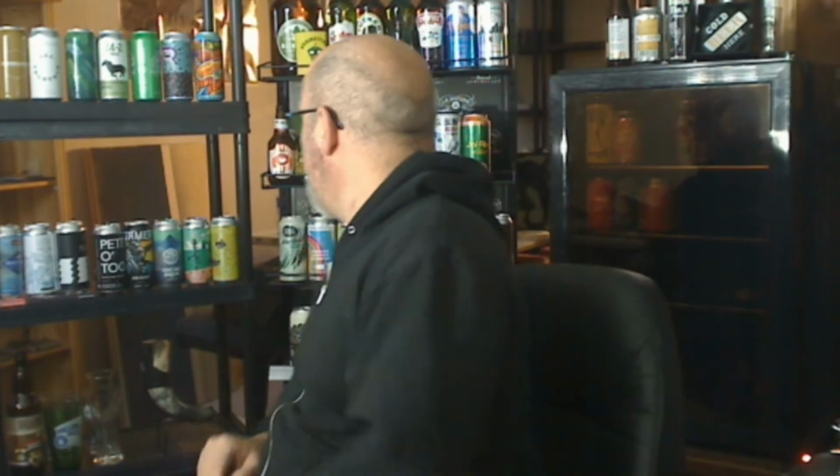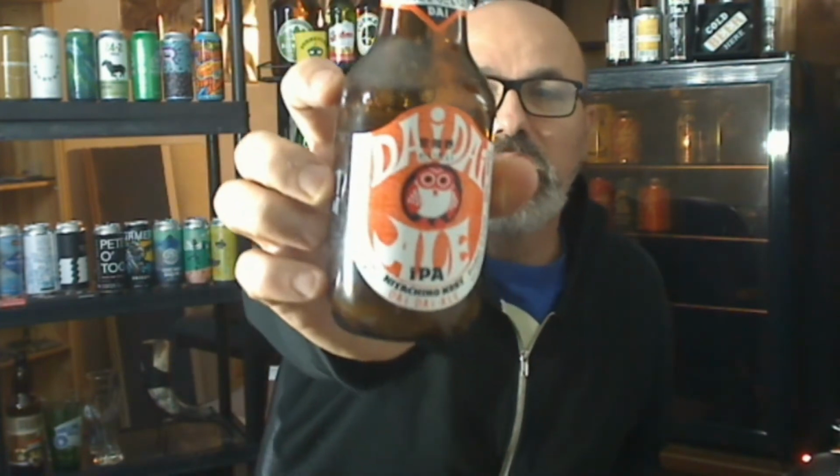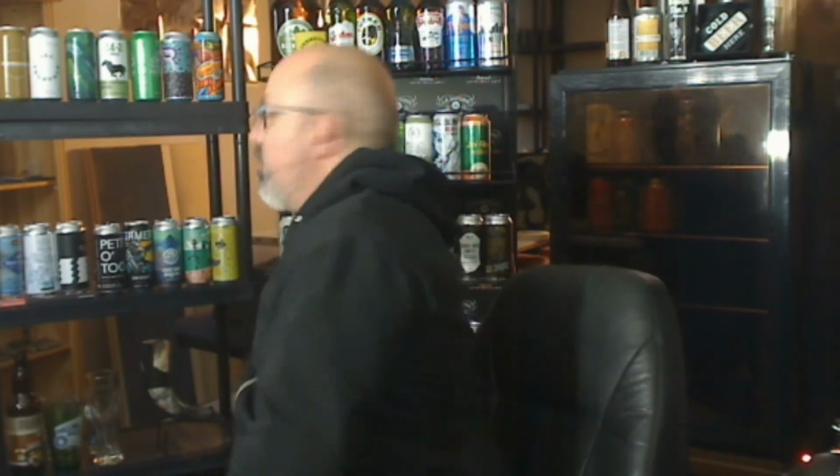If you remember, we did Hitachino a little while back. We did their Die IPA. Do I have that up here? Aha! Right here. So we did this one last time from Hitachino Nest. Kind of a mango IPA. Delicious, well-balanced. Excellently executed. Anyways, very well put together, very, very well balanced.